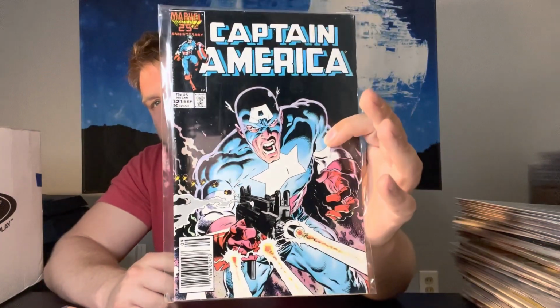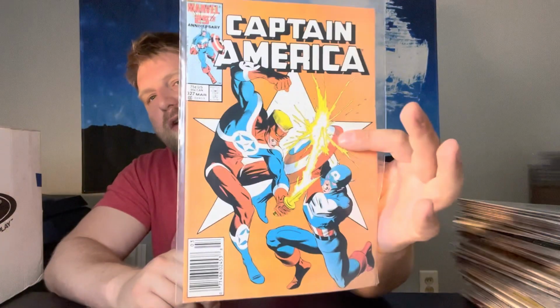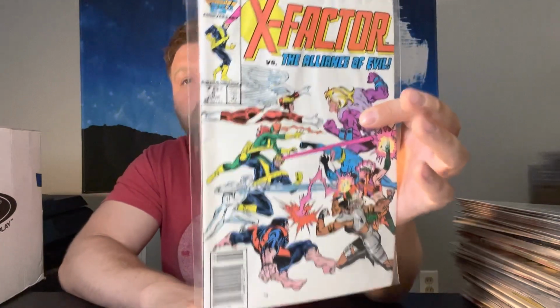I love this cover, man. I love this Mike Zeck. Yeah, this is Mike Zeck, right? Almost positive. Captain America 321, beauty. Absolutely love that cover. Couple books left down to the end. We have Captain America 327, first cover appearance of John Walker, great cover. And the last book, another copy of X Factor number 5, first cameo appearance of Apocalypse.